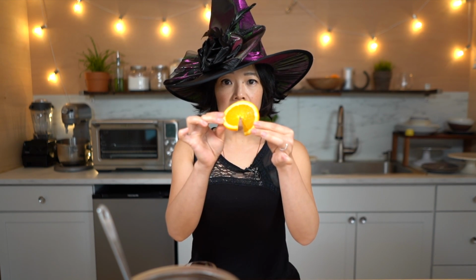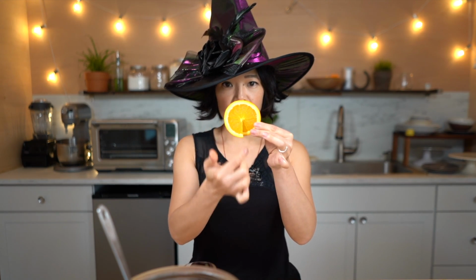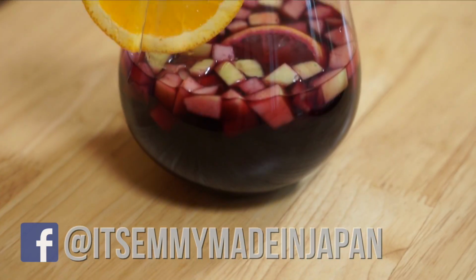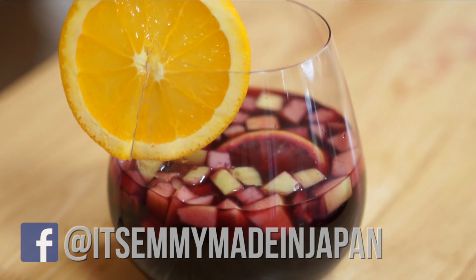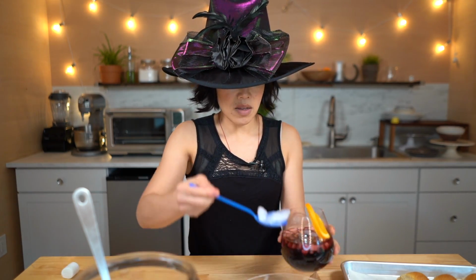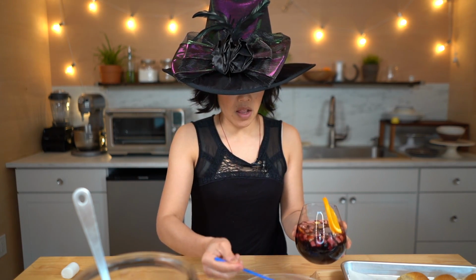Take an orange slice that we reserved from earlier, cut a little slit into it, not all the way across, just along the radius, and we're just going to tuck it right into the glass. We want the sangria to be nice and cold, so I'm going to add some ice cubes to that as well. Alrighty, so now the puffs have cooled for the allotted 5 minutes.